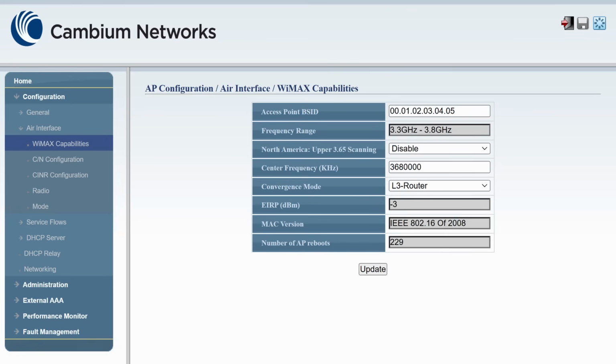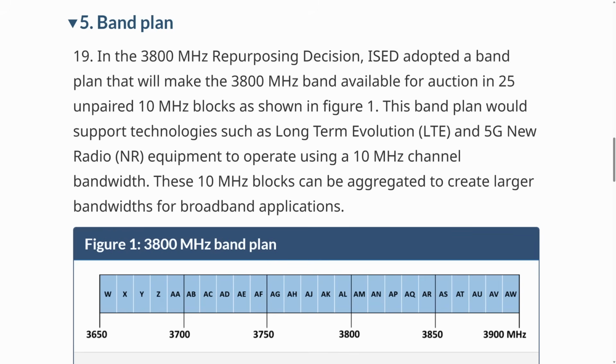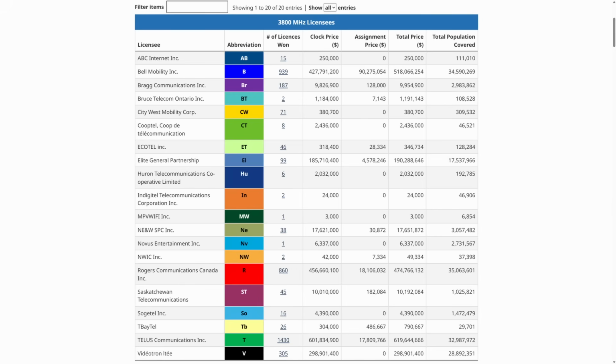In WiMAX capabilities, we have our BSID, which is like an SSID in Wi-Fi terms. We also have the ability to fix the frequency that it uses, which is between 3.3 and 3.8 GHz. This range is going to be licensed or light licensed in most places, so you can't really use this frequency band without potentially interfering with things like cellular, unless you have a license or there's an automatic licensing system like CBRS available in your country.